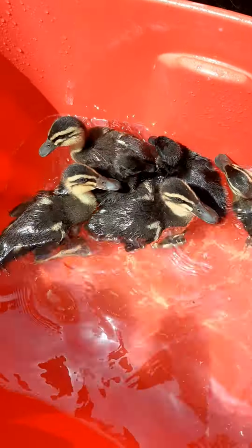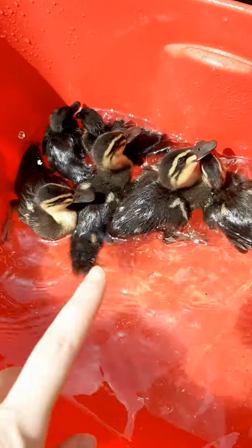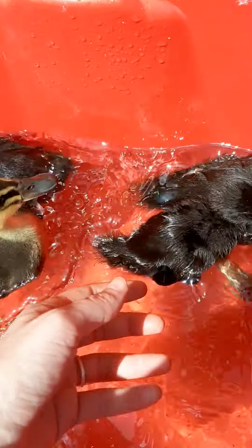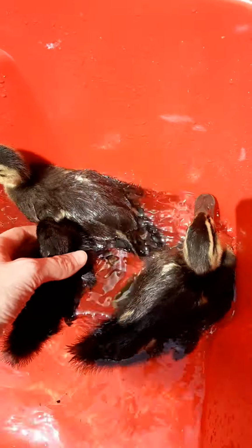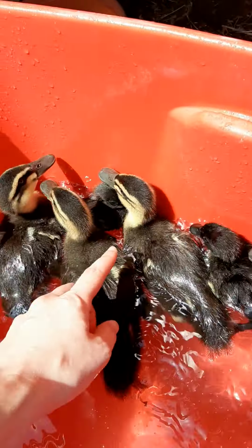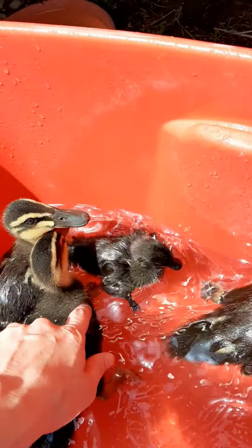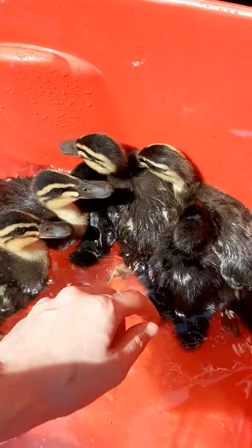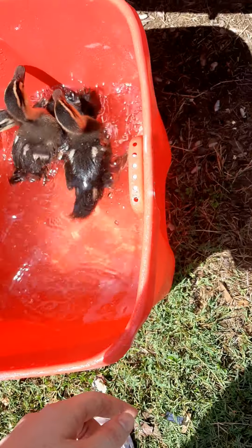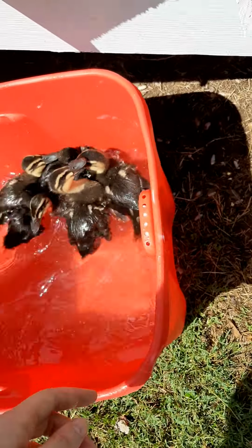All right, so today we have more ducks. You'll notice that we have two littler ones, these ones, on top of the bigger ones. There's one right here, and then there's this one. They're getting some swim time. This is just a Tupperware container, and I fill up water and let them swim in it basically until they get tired. They're still fairly young, so I don't do it alone.